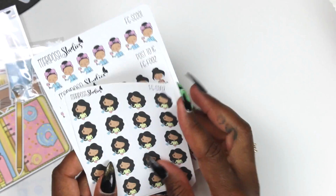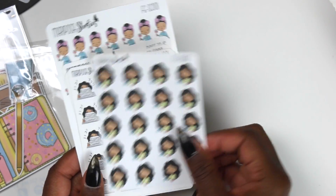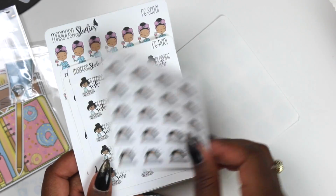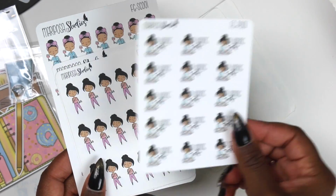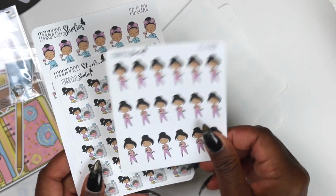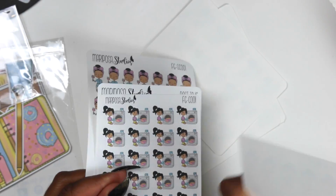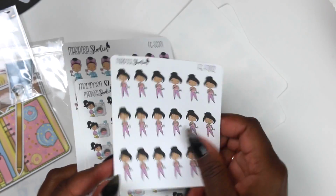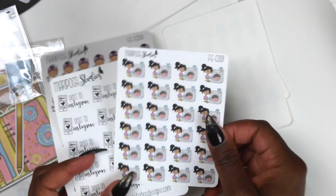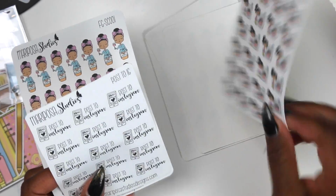All right, so let's go ahead and get into these. I think this is the cleaning one that I ordered. I like this one, and then this one is like the working girl, and then a planning sesh. I like that. This is the workout girl. Oh, these are just so stinking cute, and this paper is really nice too. It feels like the premium matte paper. And then this is the washing clothes. Y'all know I detest that with all my might.